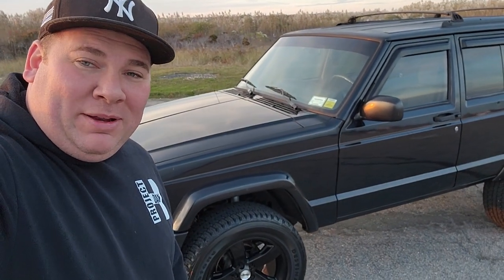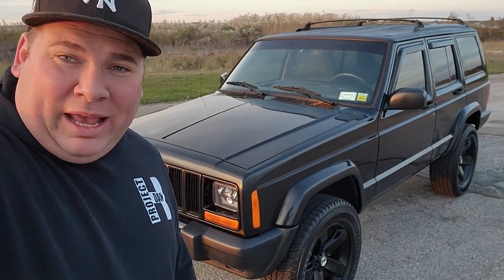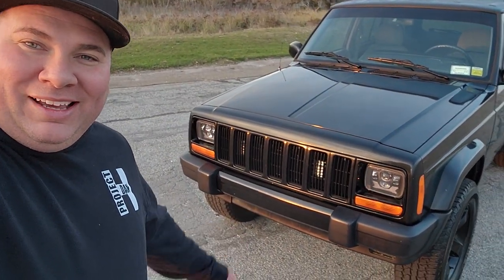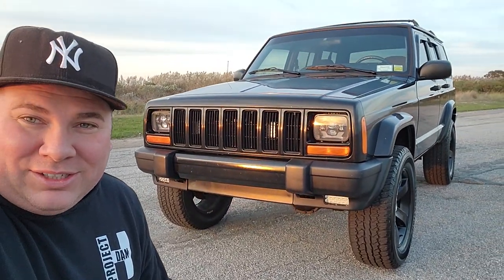Guys, I think that's about it. You guys know all there is to know about the Black Beauty XJ. I love this Jeep very, very much. You can see there how the sun is setting on it. Oh, it looks so good.